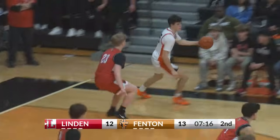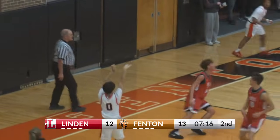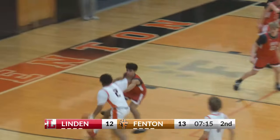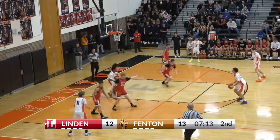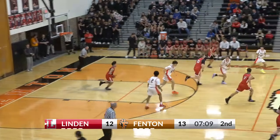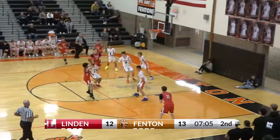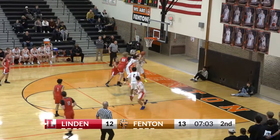Check out this three again. The dish first from cross court. Ja'Kai Brown with the dime. Shaman knocking it down. Fenton up by one. Wide open from three, not that time for Pearson. I think that's a great shot. Pearson's going to knock those down most of the time. Zuniga. We'll take that all day. No.